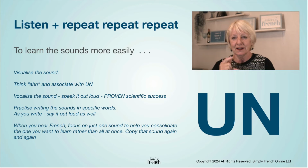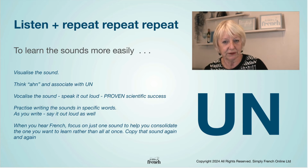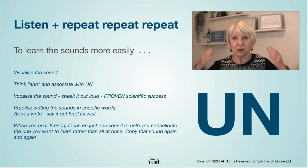Vocalize the sound, speak it out loud. There is proven scientific success that when we say it, it's helping us actually internalize it. Not using our English brain to repeat it in our English accent in our head. Say it out loud. It makes a massive difference. Why? Because when we hear it, we've said it, we get it. Another way is to practice writing the sounds in specific words. Pick some of these words and put them into a sentence yourself. But please say it out loud as you do it. Practice out loud as well. The way we learn is different inputs. We need to be having different dimensions of learning, not just one.